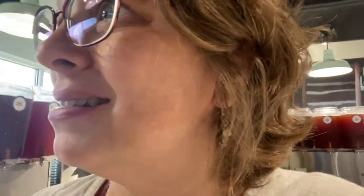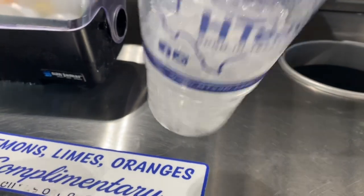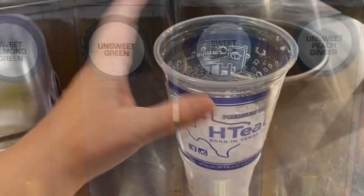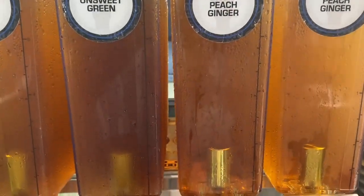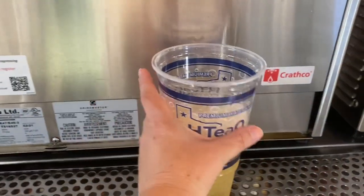Oh, decisions. Which one should I get? The ginger peach or the blueberry? I don't know. Which one should I get? Oh, and don't even get me started about their ice. It's that yummy crushed ice, but it's filtered and it's so yummy and crunchy and delicious. Okay, I'm going for the sweet peach. But wait.